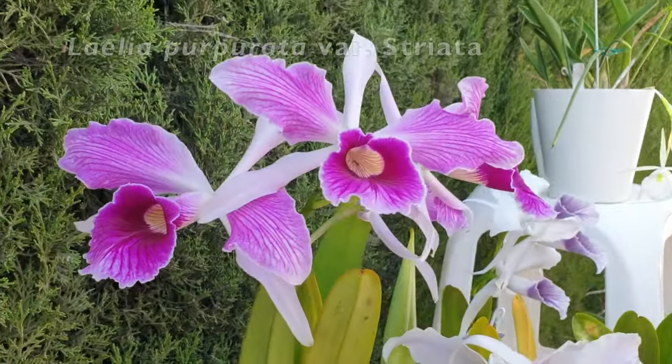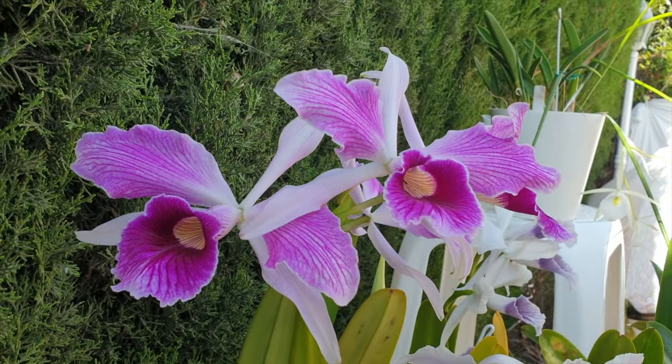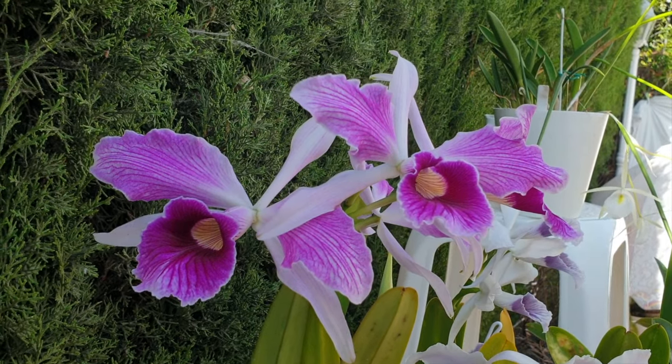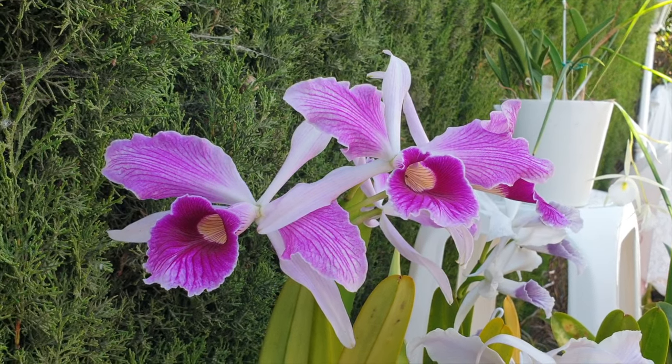And moving on to the next little table that is also chock-a-block full of beauties, I have my purpuratas all in bloom. Oh, goodness me. So let's have a look at those. This is Laelia purpurata variety striata. 4 blooms. That is a first for me and her.